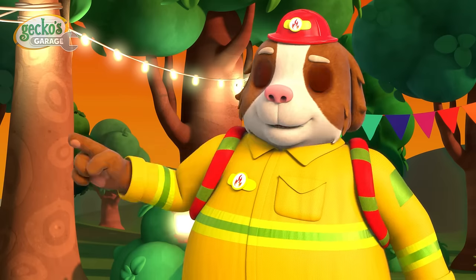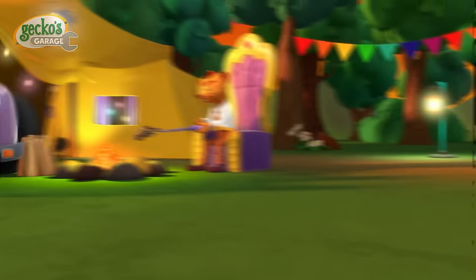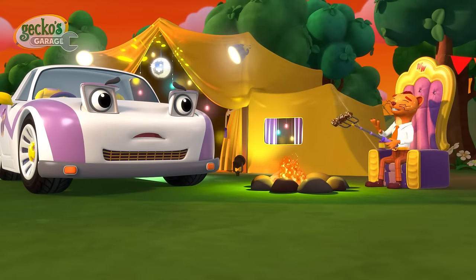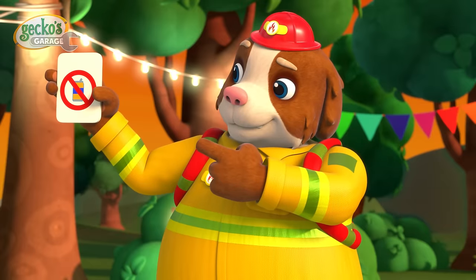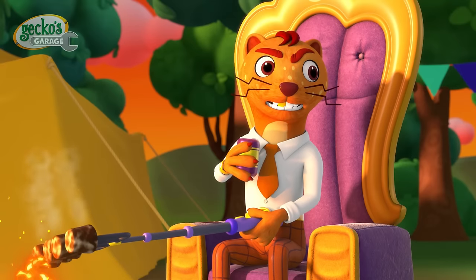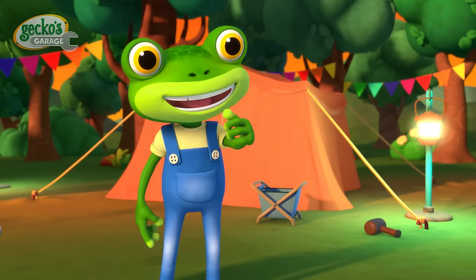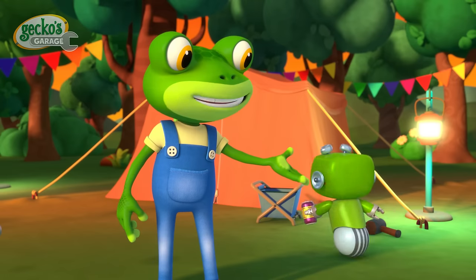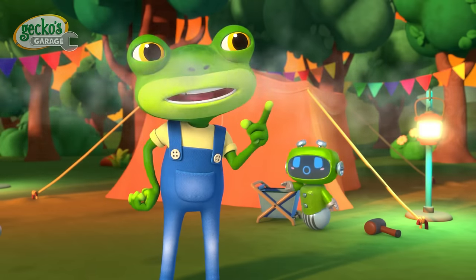Rule number one, always follow campfire safety. Rule number two, respect nature. Always pick up your litter and leave no trace. Thanks, Dandy. Let's all be sure to follow these rules. Does anyone smell fire?